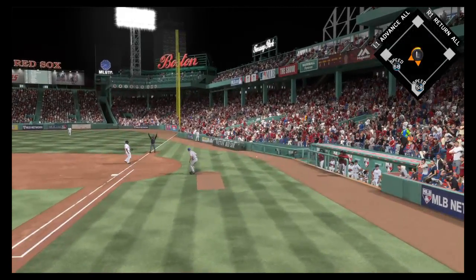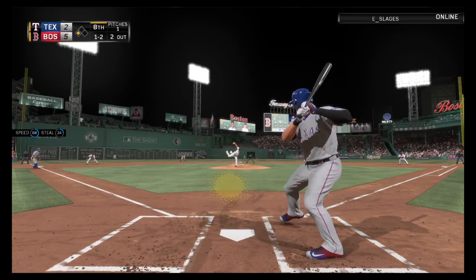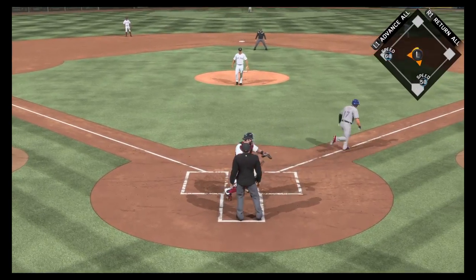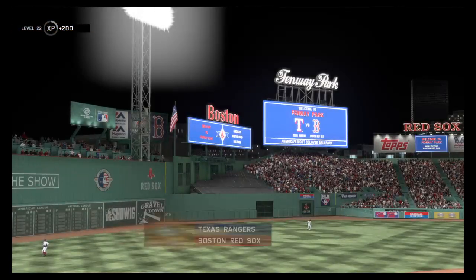Here's a swing and heads up as he had to hit the deck for dear life that time. Uehara's ready, looking to put him away here on a ball and 2 strikes. Swing and a miss got him reaching. And that ends the inning.